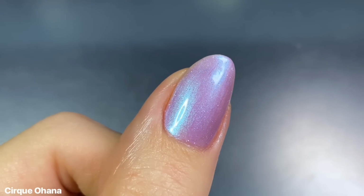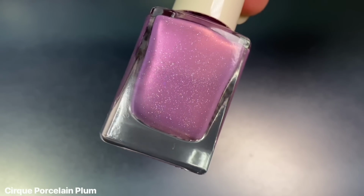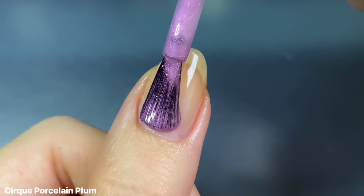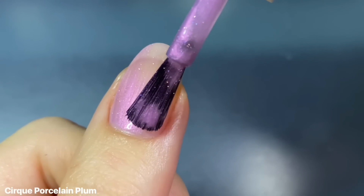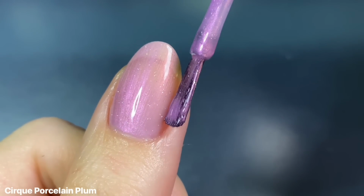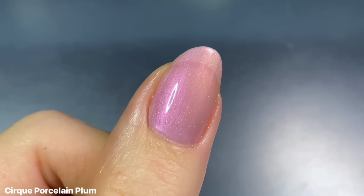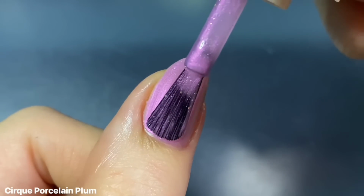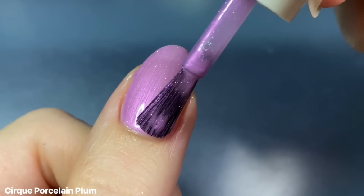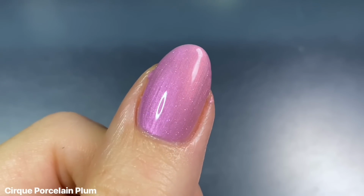It is so beautiful. I also have to feature Porcelain Plum as one of my favorites. This was also from the MXM Tune collection, and I just couldn't not include this one because I especially love the song and album that this one is inspired by, but I really do love the color as well. It's like a really pretty orchid kind of pinky purple base color with a really pretty pink shimmer that also kind of shifts to peach in extreme angles.